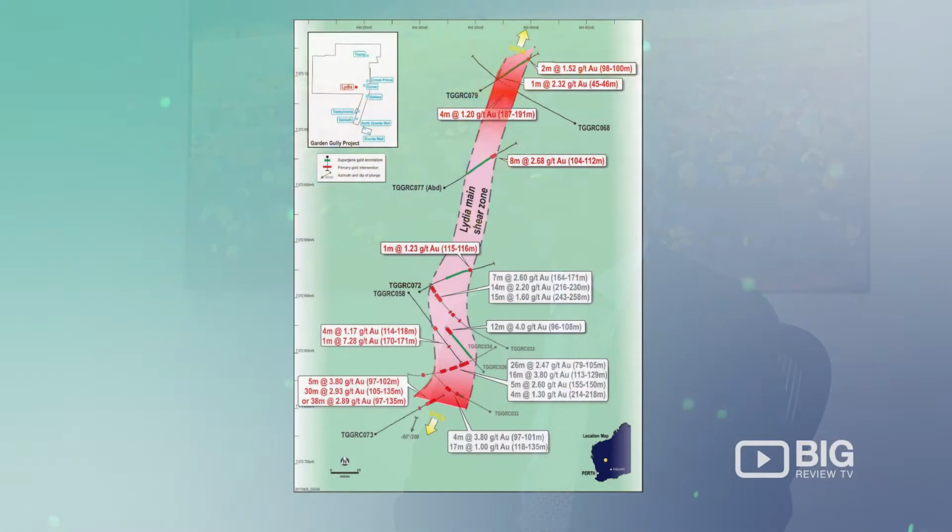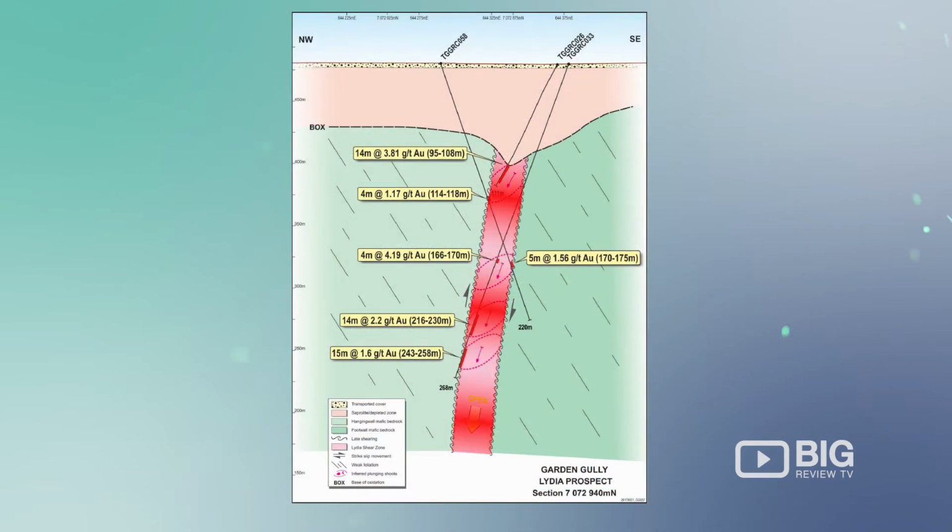And Lydia at the moment, as a completely new discovery, is the zone that is showing the greatest potential for us. Exploration to date has found 500 metres strike length. It's open at depth and to the north and to the south. The true width is still to be absolutely determined, but the most recent drilling appears to indicate at least 30 metres wide of the zone that we are looking to follow up at the moment.